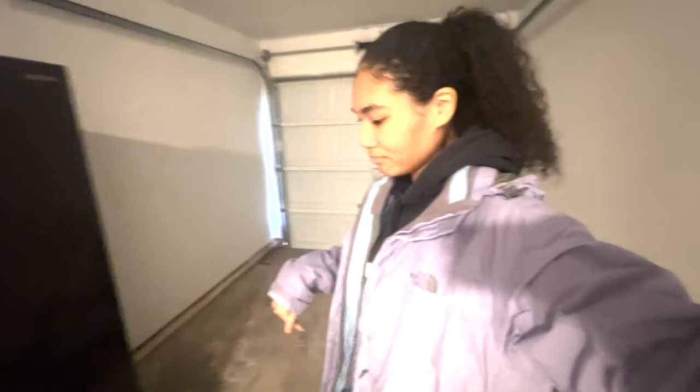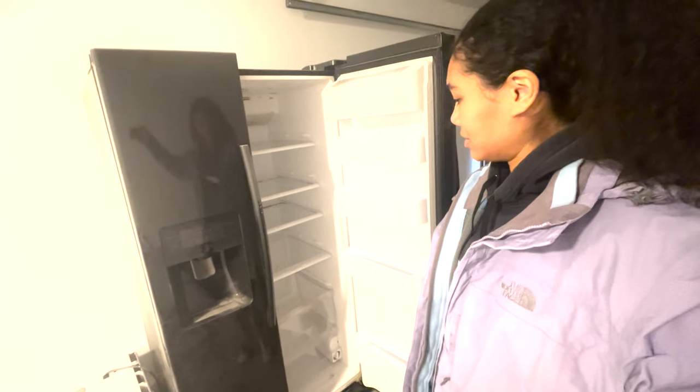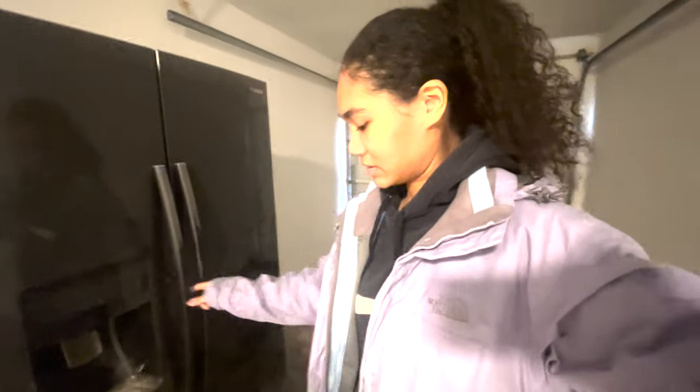Now, we actually came up here to sell this fridge that a previous tenant was living in this house when I bought it, and she left this fridge behind. I have it on Facebook Marketplace, but I want to see if it actually works, first of all, before telling them to come get it. So, that's that.